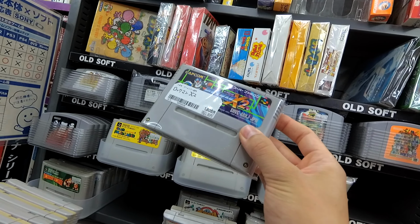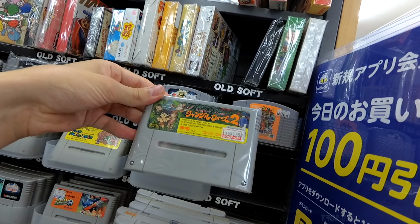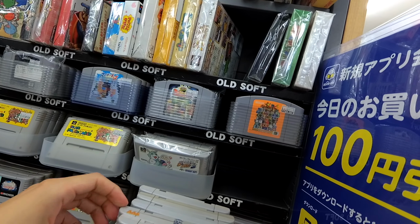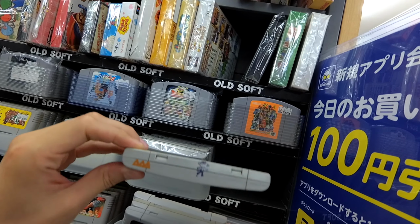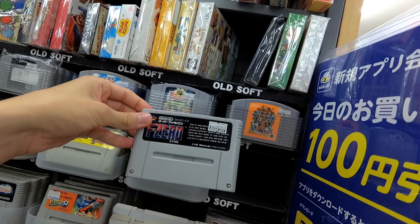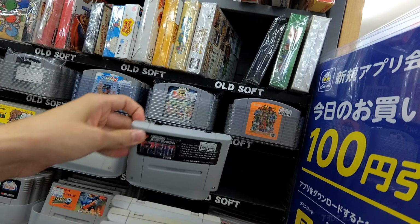Super Mario Collection, $20. Donkey Kong 3, $5. And this one's $10. But I couldn't tell you. It just kind of depends on the day when this thing comes in. Janguru Wozu 2 for $15. It's one of the more expensive games here. And for some reason it's got stickers on it. $2. Ooh, a nice copy of F-Zero, $5.